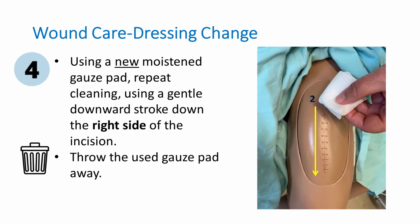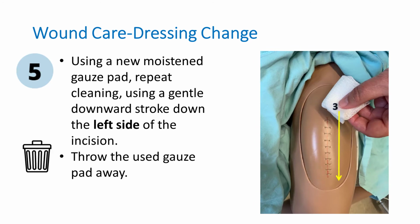Number 4, using a new moistened gauze pad, repeat cleaning using a gentle downward stroke down the right side of the incision. Throw the used gauze pad away. Number 5, using a new moistened gauze pad, repeat cleaning using a gentle downward stroke down the left side of the incision. Throw the used gauze pad away.